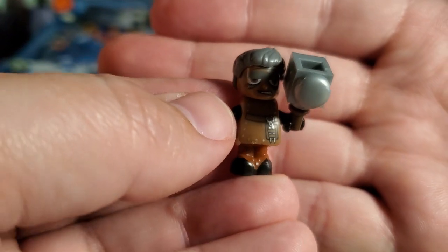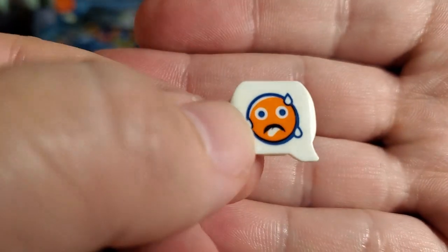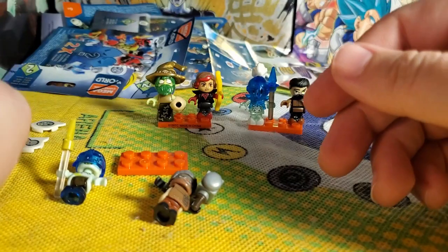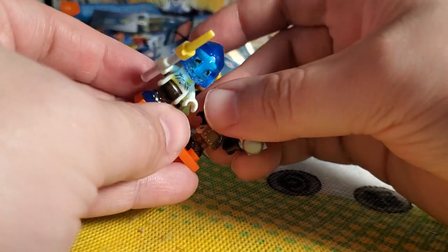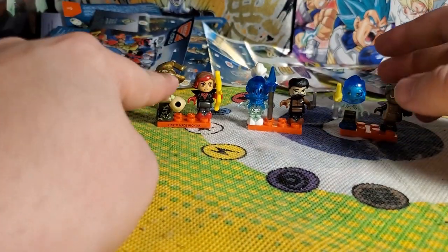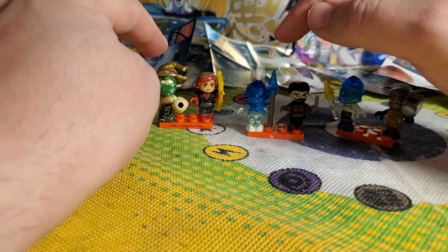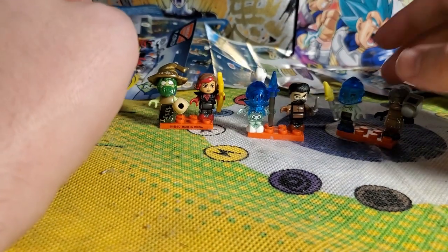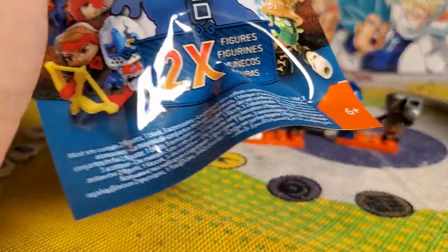There you go. He's got his cinder block hammer. And they have a nervous face. To be fair, this one is a rare, but I actually think that I prefer this common one to that one. This guy is by far my favorite, followed by this guy. Still nice. And so far, none of these have been bad. Now, our last chance to get 4 different results and no duplicates.